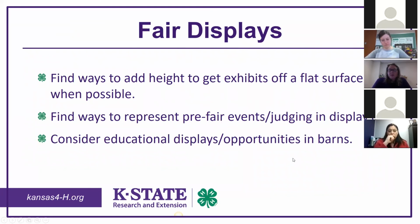A couple of other things to think about with fair displays is you want to find ways to add height so that you're getting exhibits off a flat surface when possible. So the retail grid, great example, is bringing things up in the air to look at. But there's a lot of things that we have on tables, so we have to think about how we add some height to those.